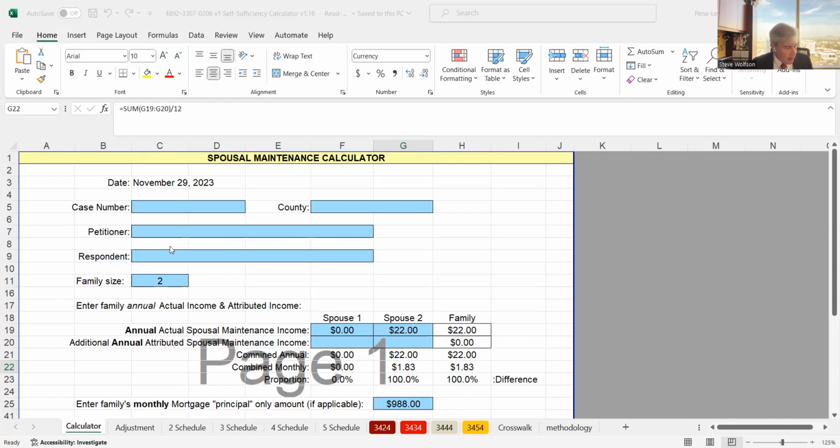The guidelines refer to it. This is section F on page 8 of the guidelines. Actual income from self-employment, rent, royalties, business or jointly owned partnership, closely held corporation, calculated by taking the total income received before any deductions or withholdings minus ordinary and necessary. Those are the terms of art. Ordinary and necessary expenses required to produce the income. So again, what ordinary and necessary expenses does the business owner have in order to operate the business?